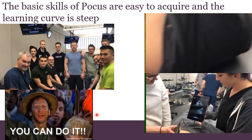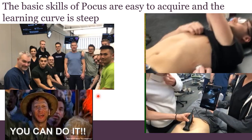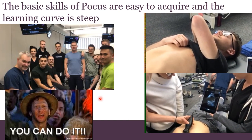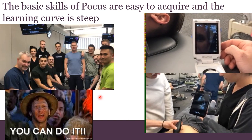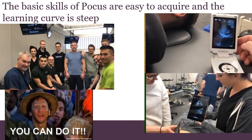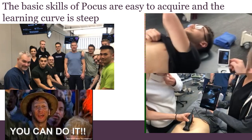So you can do it. The skill is not that difficult. The learning curve is steep, but certainly, I didn't have any formal training when I came out of residency and figured out how to do it. You guys can do that as well. And I do believe it would be a great asset to your practices.